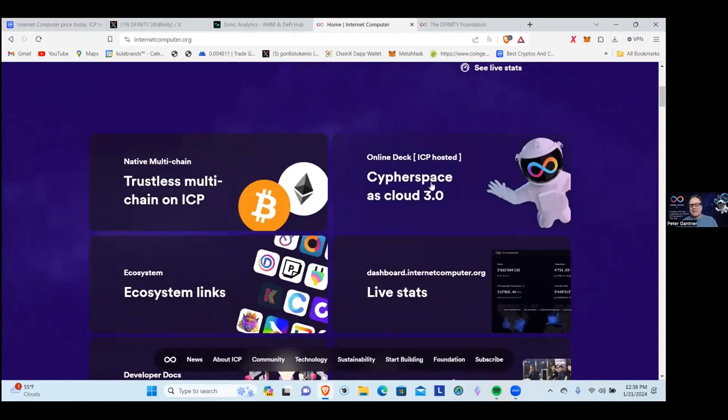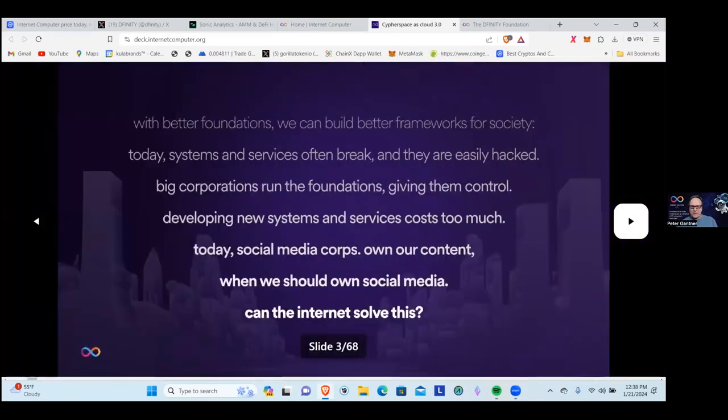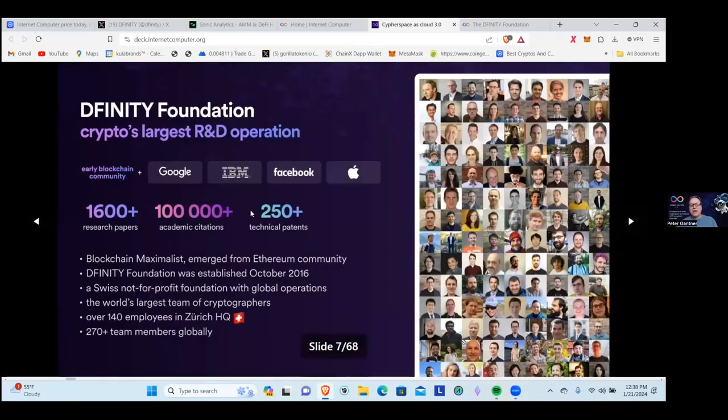We've got a great presentation here, guys. If you really want to dig into Cipher Space as a cloud, they have a 68-page slideshow here. We're not going to go through all 68 pages, so don't click off going, oh my God, they're going to go through this. We're just going to slide through some of the highlights, and this is one of them. Dfinity Foundation, crypto's largest research and development operation. They have 1,600 plus research papers, over 100,000 academic citations, and 250 plus technical patents. The team is 270 plus team members globally. So this is a large team of people that are working on this.